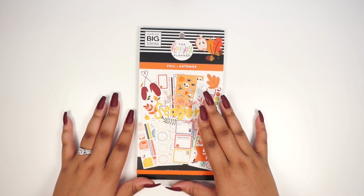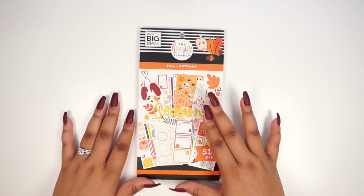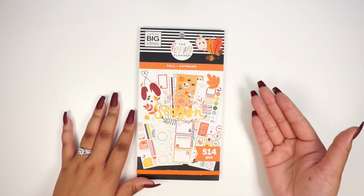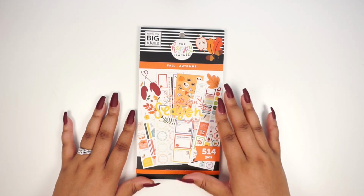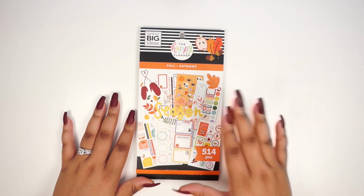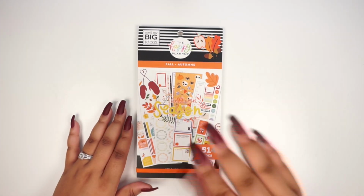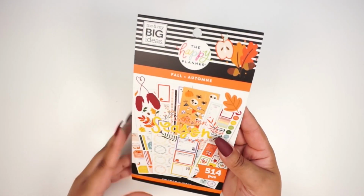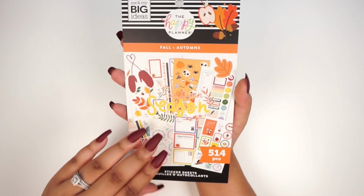I bought the one that they came out with last year and loved it. I used it a lot, and then I was like, should I get this one again or should I get the new one? And then I watched some flip through videos a couple weeks ago, and they had some different stuff in here, so I was like, let me go ahead and get it. So let's get to this flip through. So here's the front. This is a 514 piece sticker book.